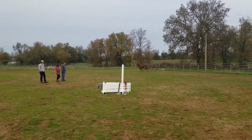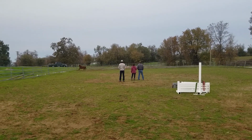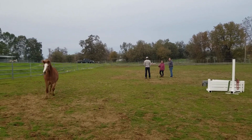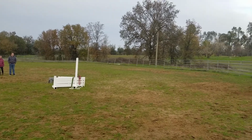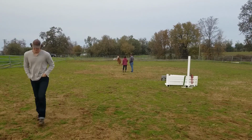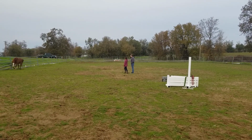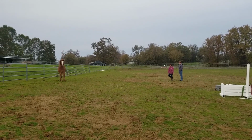So we just kind of let him run, and he just did laps and laps around the arena and really got a lot of his energy out. I was just kind of observing him and seeing how he interacts with people, and he's just so energetic. I can tell, he's definitely going to be a lot of work.